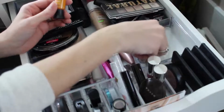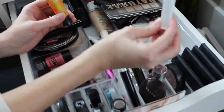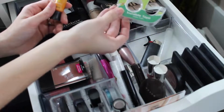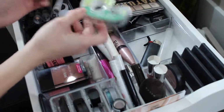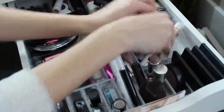And then it just has my lighter, this acne treatment fighting gel from e.l.f. That's going to stay in there, and some invisible tape. I'm going to keep this in here as well because I've been trying to try out that method using the tape on the eyes, so it's nice to have it in here. So all these items are going back in.